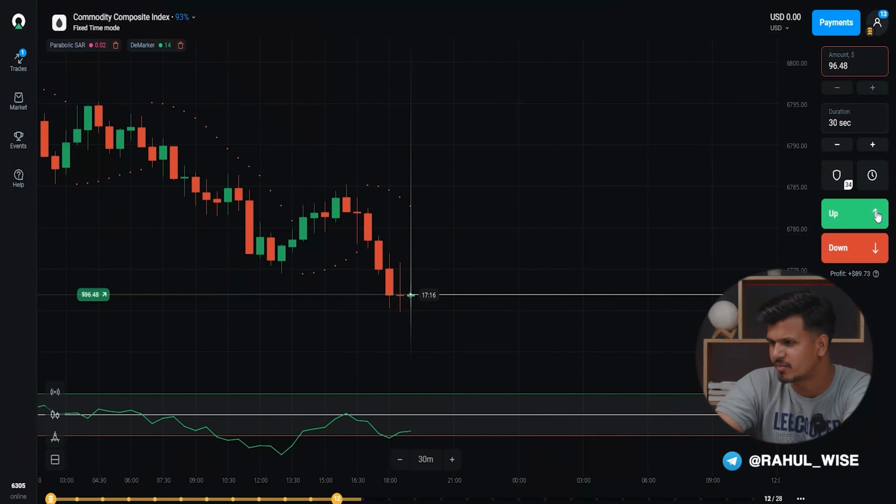For the second deal, we put the amount of $96, analyze the situation and make a deal for an increase. Here the indicator also shows us the rise by crossing the lines.